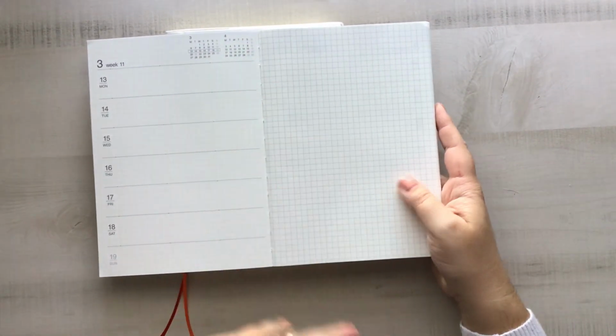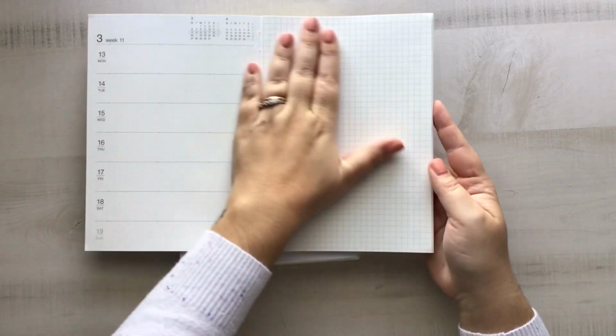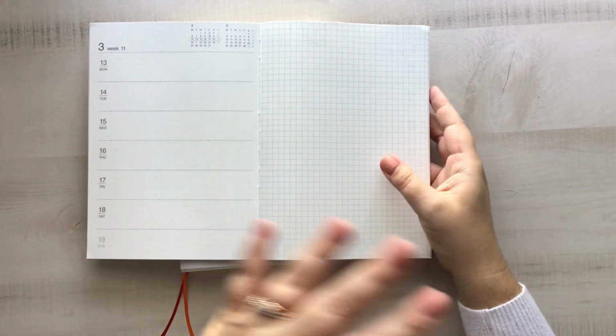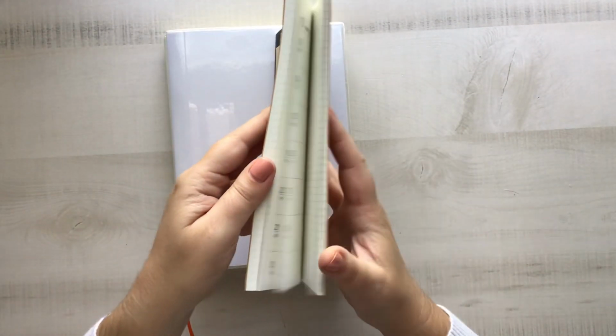This is just like the Traveler's Company standard size weekly layout situation where you have the week on one side and then you have a grid on this side. I love this layout. I have used it since 2014 with Traveler's Company, and then I think a couple years ago I used this MUJI A5 version.